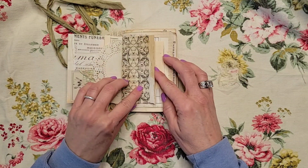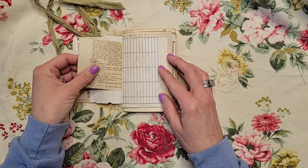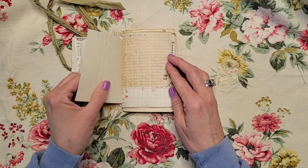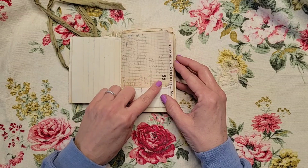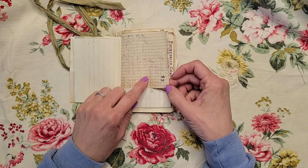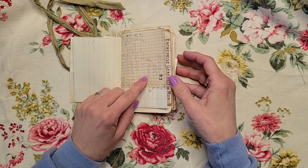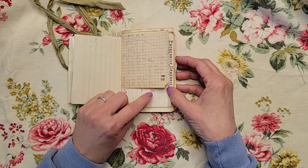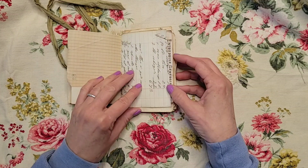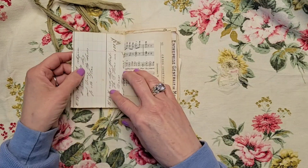I'll just show you a little bit. This is antique. That's not vintage, that is antique. Isn't that beautiful? And these are some of my French document papers that I got from Mauricia Creative on Instagram. I've got her listed below, and y'all, this is history right here.